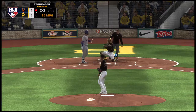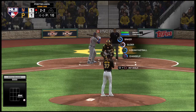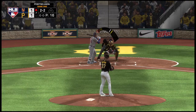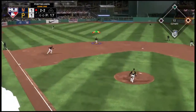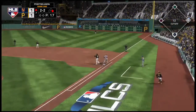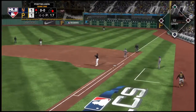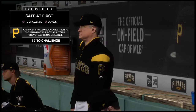To 2 balls and 2 strikes now. Got him to reach for it there as this is grounded to short. Throw is not in time, and a great job of legging that out as now the go-ahead run is on base to lead off the inning.